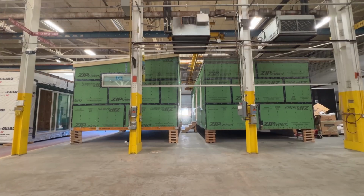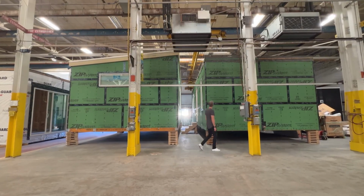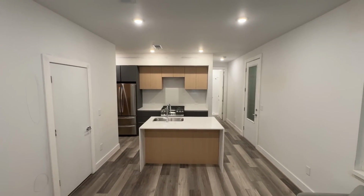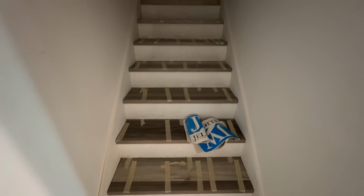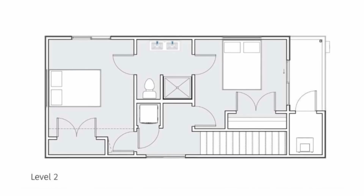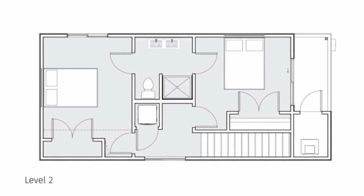Next, I saw the Quadro, a model that gets delivered in 2 pieces and one stacks on top of the other. The bottom floor has the kitchen, living room, 1 bedroom, a closet for the hot water tank, and stair access to the 2nd floor. Upstairs is where you'll find 2 bedrooms, 1 bathroom, a deck, and a spot for a stacking washer dryer.